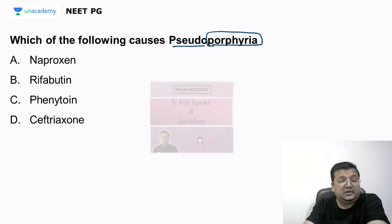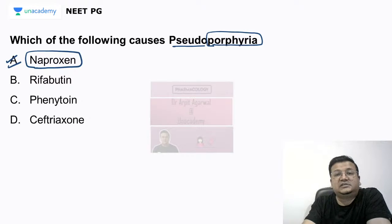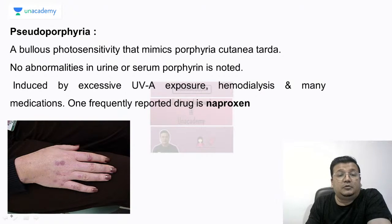Now you see Sunshine, Avinash, you are getting confused. Pseudoporphyria and pseudo jaundice. You have got confused. The answer here is naproxen. So that is what I meant when I said the examiner gets naughty. He asks so many pseudo. So one of the pseudo is pseudoporphyria. Answer is naproxen. Now what is pseudoporphyria?